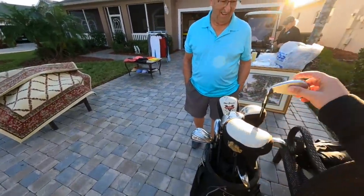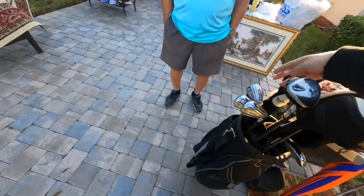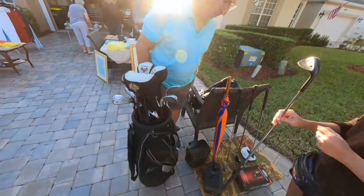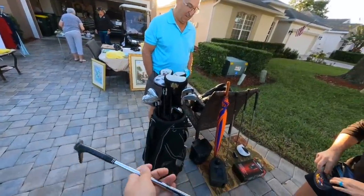I have the driving iron of this. Oh, okay. Oh, yeah, you do. All right, how much do you want for that and then this one too? Those were $5 a piece. Okay, so 20 total? Yeah, that'd be good. That is the deal of the day.